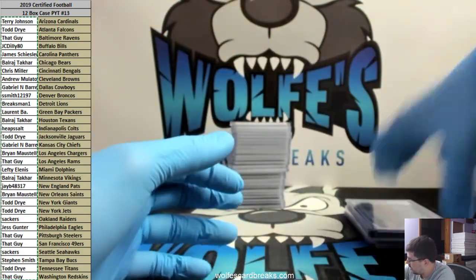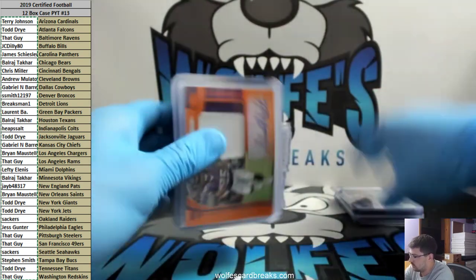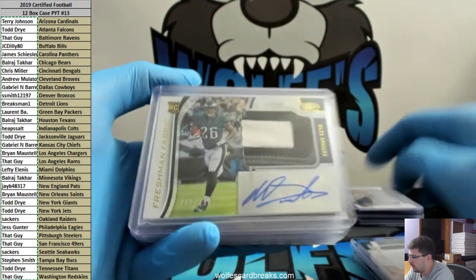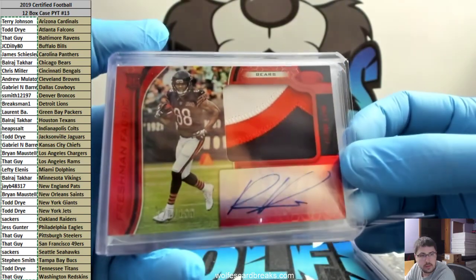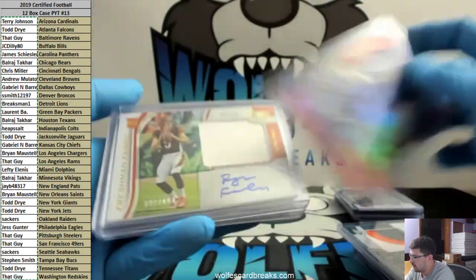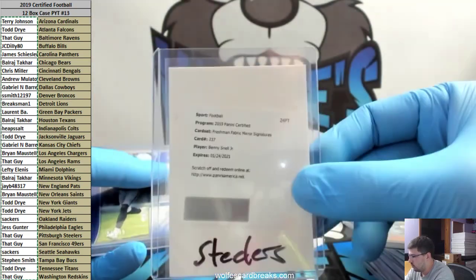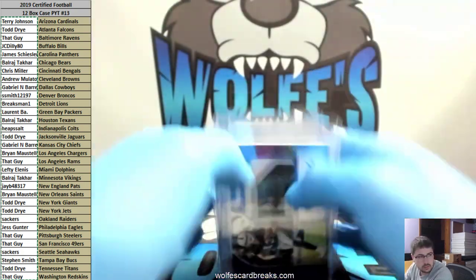As for RPAs, we had Madison to 299, Drew Lock to 49, Noah Fant 499, Sanders 499, Riley Ridley to 199, Montgomery to 499, Hawkinson to 199, Finley to 499, Fant to 499, Will Grier to 199, Benny Snell Jr., I think that one's going to be to 499, and Renfro to 99 for the Raiders.